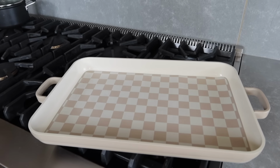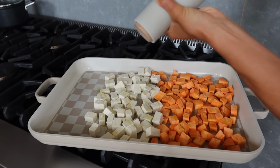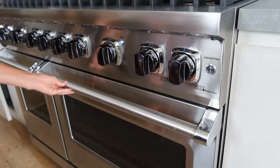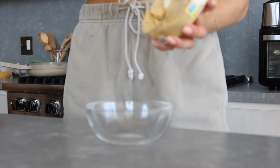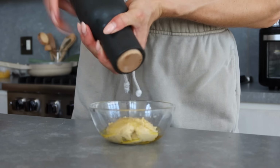And then place the sweet potato and the tofu on a baking tray and sprinkle some olive oil, salt and pepper and paprika powder on top, as this needs to cook the longest. Then after 20 minutes, add the broccoli and cook everything through until golden and brown. In the meantime, we're making a hummus dressing with 1/4 cup of hummus, some olive oil, half a lime squeezed, some salt and pepper.